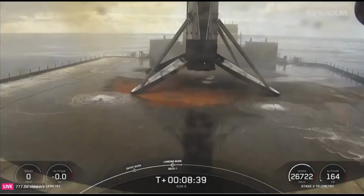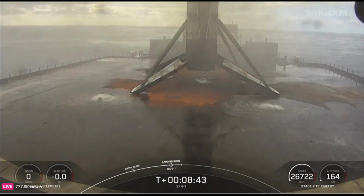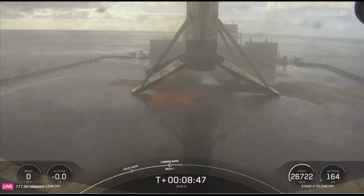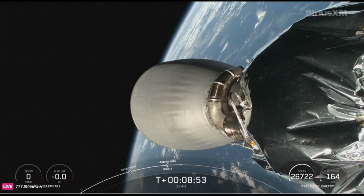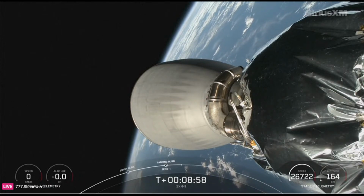Stage 1 landing confirmed. And there you have it. That landing marks SpaceX's 380th successful recovery of an orbital class rocket, including the first stage landings for both Falcon 9 and Falcon Heavy. Now, this is a major milestone as well for Just Read the Instructions, which just fielded its 100th landing.